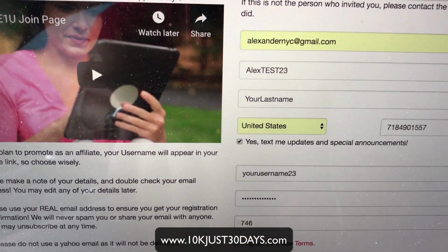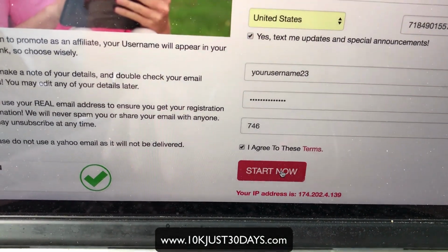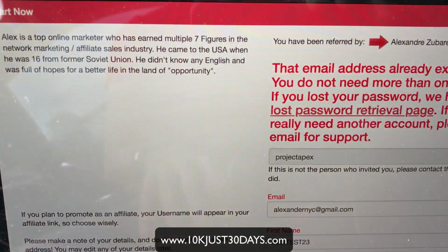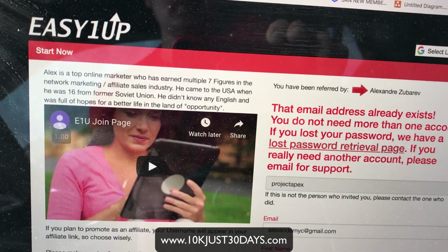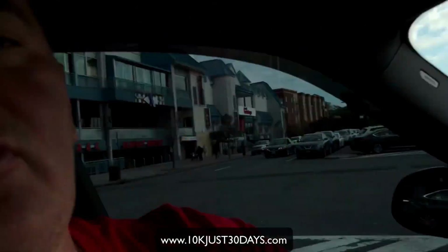This is just for testing purposes. Then you're going to click on start now. Obviously I used that email address already, but when you log in, you're going to see the payment options.